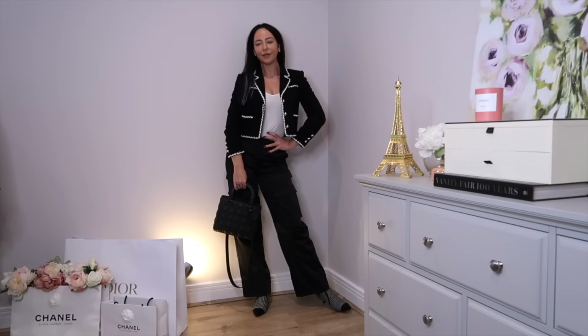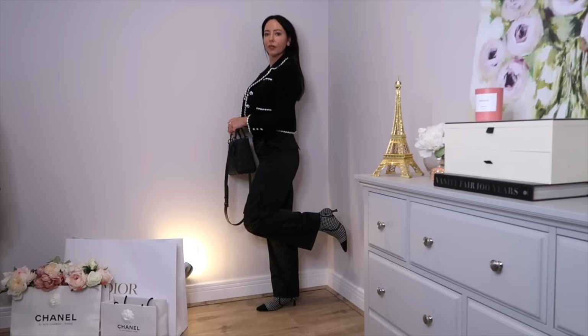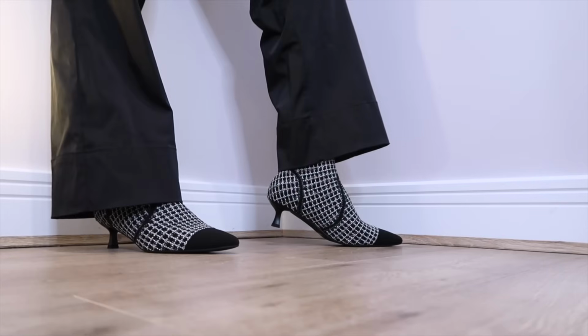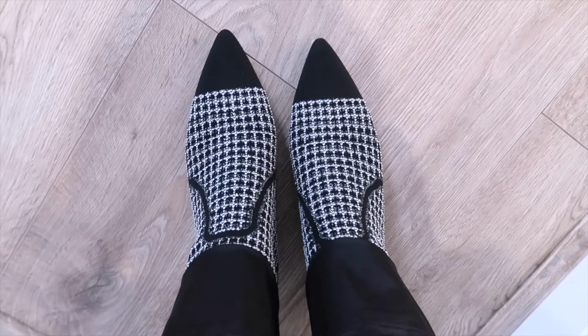And I thought for winter, but also as a Christmas present for someone, these are really affordable, but they're really good quality. And I'm not just saying that, their quality is really good. So they're just some new shoes that I got, which I really like. I can't wait to wear them. So they are all of the boots.